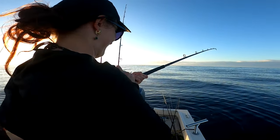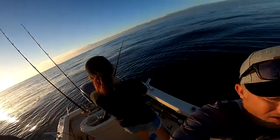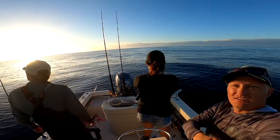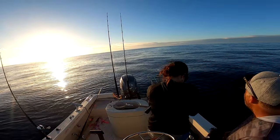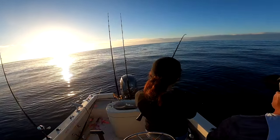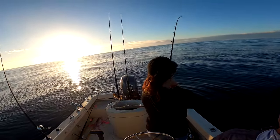Love it. Good job, baby. There we go. Rachel's on her first Dorado. You can hold it up, Jimmy. I'll take a picture of you. Nice. It's not a rake, so if he runs, let him run. As long as the rod tip's up and there's a bend in that tip.